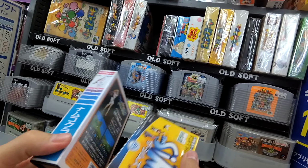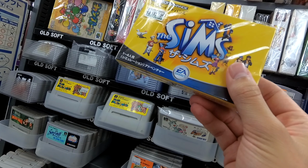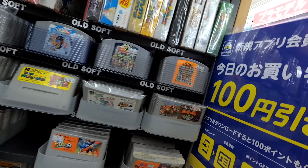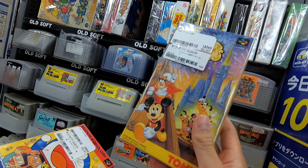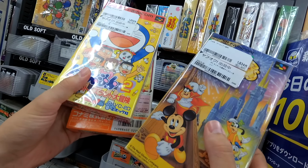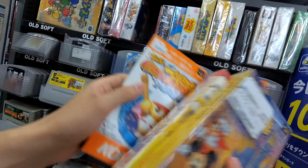Oh wow, and if you're crazy, you can get, wow, The Sims. I really want to play The Sims for the GameCube. What else have we got? Oh, Disney Daiboken, $18. $18 for Doraemon. $5 for Pro Yakyu, really.